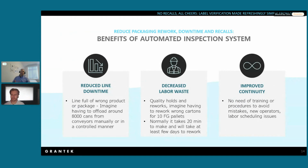You can imagine, in a beverage facility, for example on a can line, an operator loading a wrong pallet of cans into your depalletizer, and then all these cans go into the filler on overhead conveyors. As soon as you realize the cans are wrong, how are you going to offload those cans out of these conveyors? It's something that for sure is going to reduce your line downtime. You're going to see a lot of results in this matter.